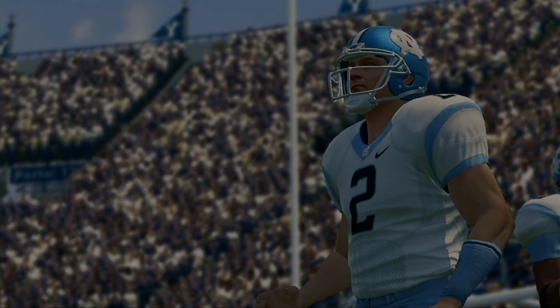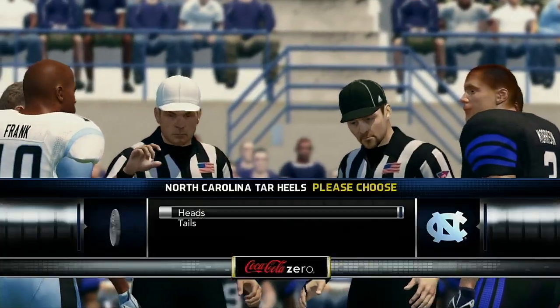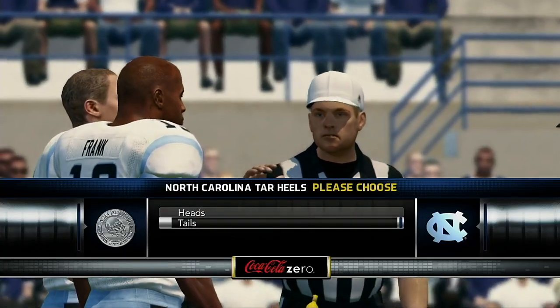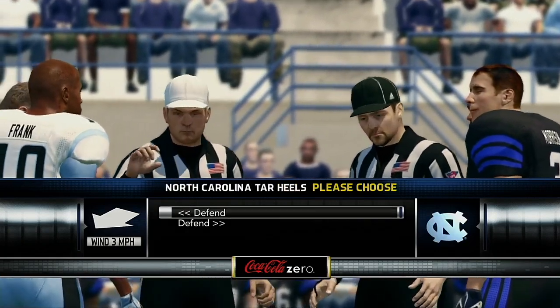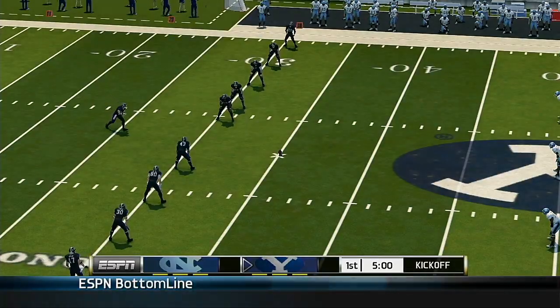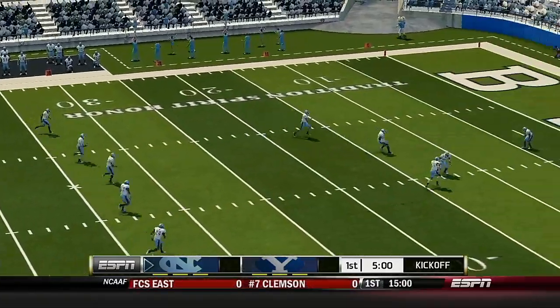We're live from Provo, Utah, in picturesque Lavell Edwards Stadium. We're just moments away from kickoff. The pregame festivities are over, and we're just about set to get this game underway.